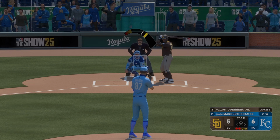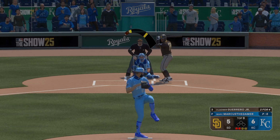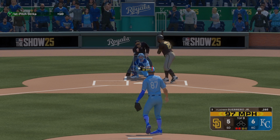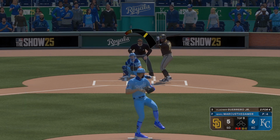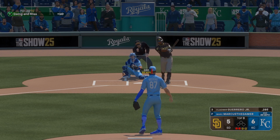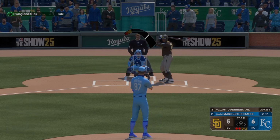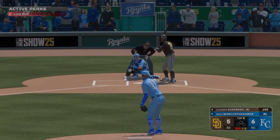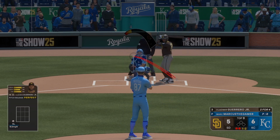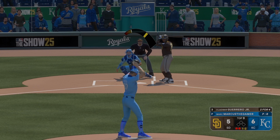So it's their last chance in this one. Next for the Padres, Vladimir Guerrero Jr. And a first pitch fastball is in for a strike. They're down to their final strike. One strike away. Breaking ball misses down and away. 1 ball, 2 strikes to count.